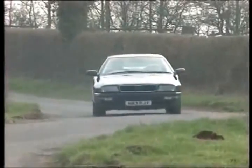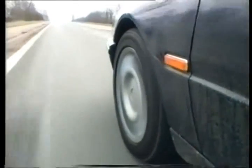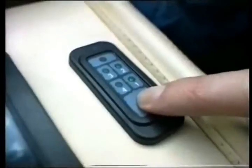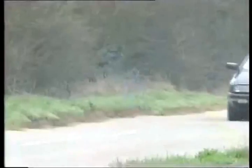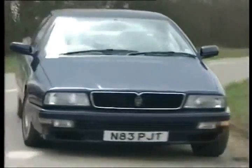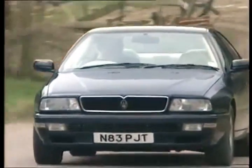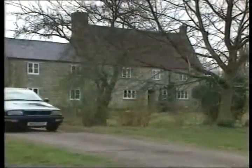If the engine's roughness isn't enough to slow you down, the handling most definitely will. You get adjustable dampers, which you can firm up or soften with this switch here. 1 means it's awful, 4 means it's diabolical. The ride is dreadful. Every little pothole causes it to crash and bang, and every time I've tried to give it some stick, it's frightened me witless. If this car were £30,000, I'd give it a wide berth. But in fact, it's £57,000, and that is just plain stupid.